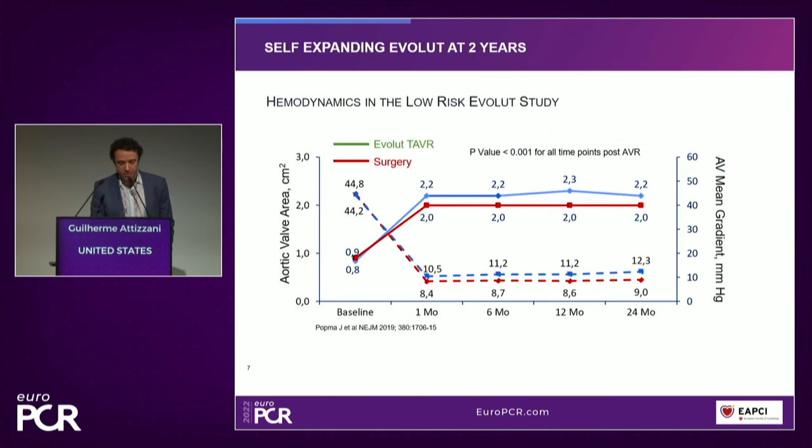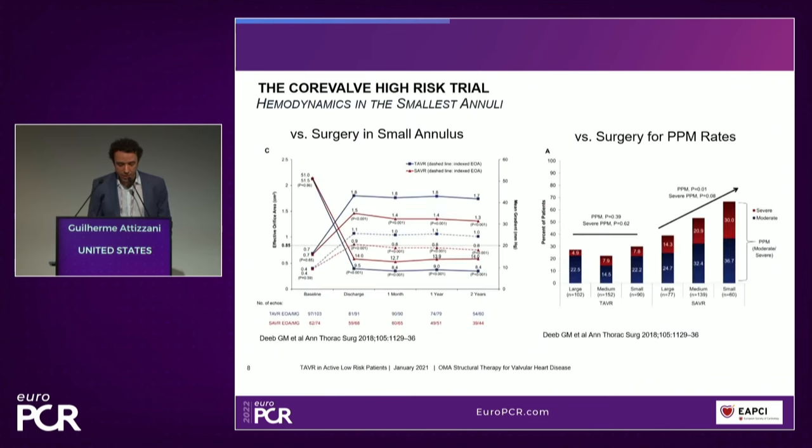This slide is two-year follow-up. This is US data, but you're going to see that this is basically all of the data that we see with Evolut compared with surgery. This is copy-paste, right? Consistently better hemodynamics with Evolut compared with surgical valves, delivering larger EOAs as well as lower mean gradients over time.